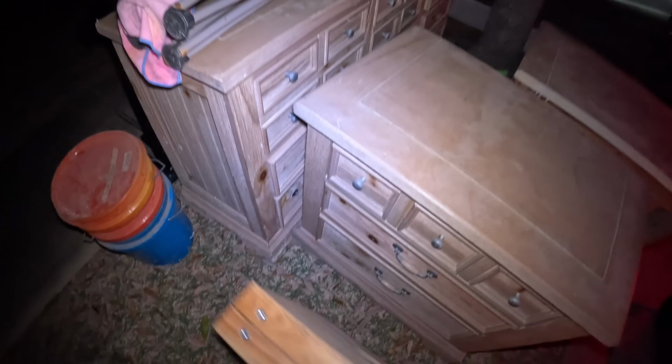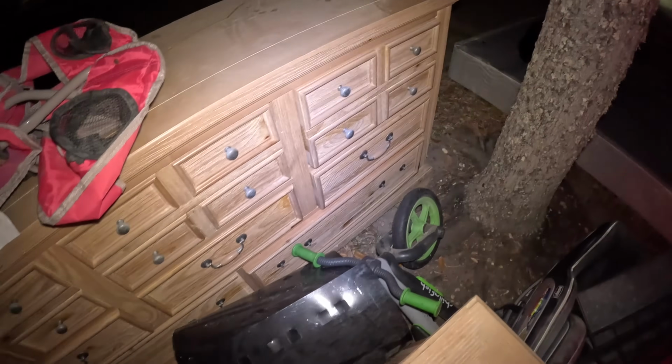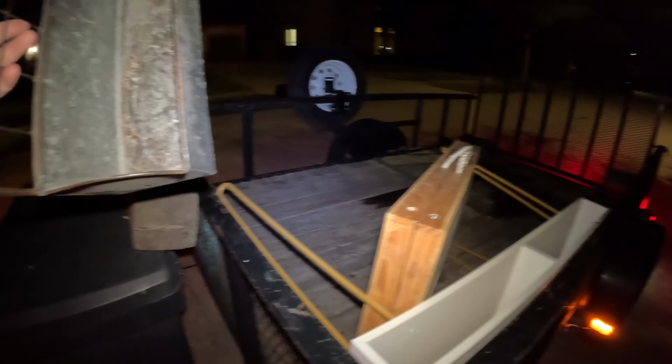We have a set of whatever that game's called. Oh boy. I think they were refinishing this. What is this? Oh, look at that. This is cool. Little storage bins. These back here.